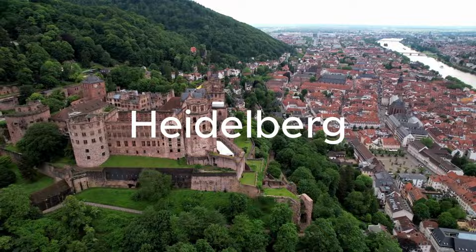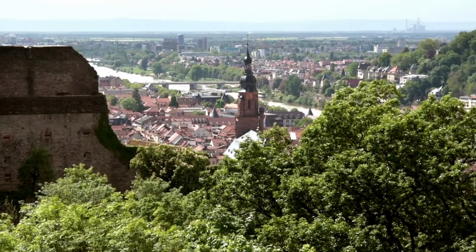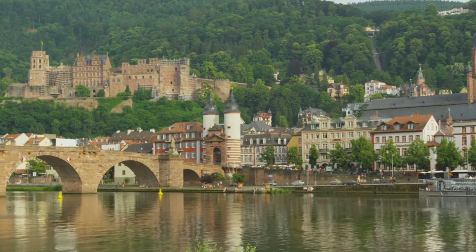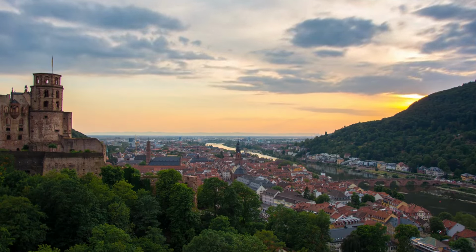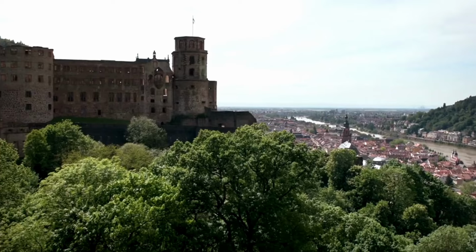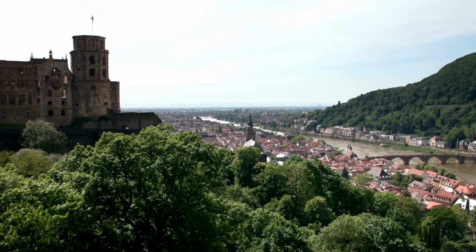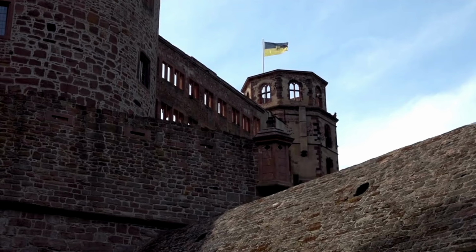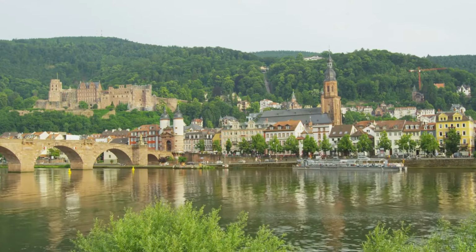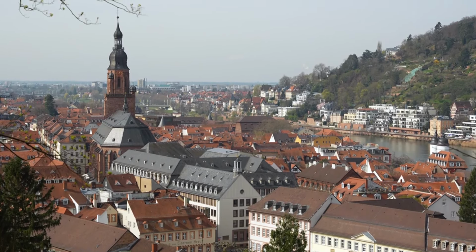Heidelberg, Germany, a city where time-honored academia meets serene riverside vistas. Nestled along the banks of the Neckar River, this enchanting destination is not only home to Germany's oldest university, but also boasts a picturesque setting that captivates visitors from around the globe. Join me as we uncover the allure of Heidelberg, where history, culture, and natural beauty converge in a truly unforgettable experience.